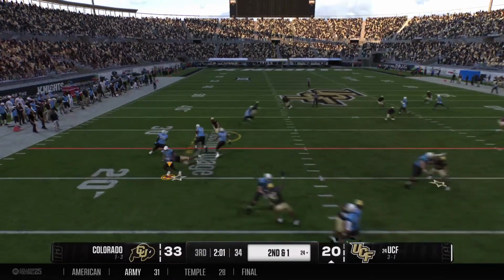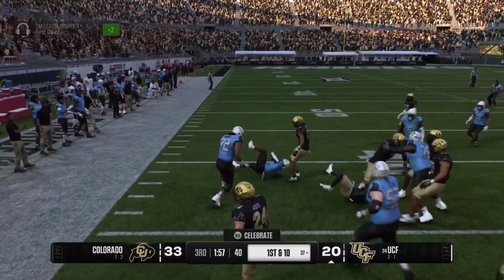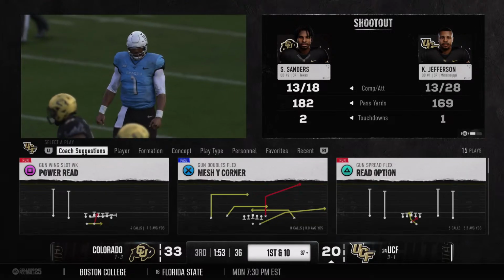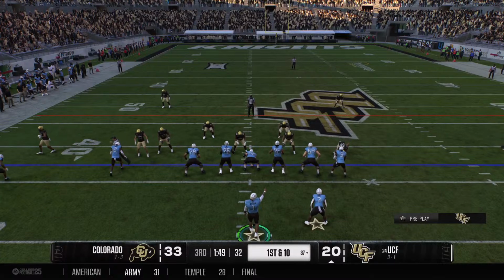On 2nd down, they'll take to the air. Using the back as a receiver on the screen. They make the stop, but not before the screen has hit them for a first down and much more. Really good execution by this offense. A new set of downs after the completion.